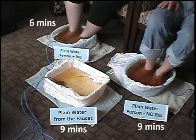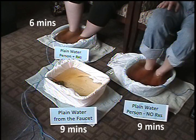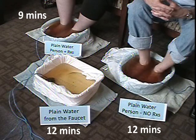Subject 2 is the female. As we mentioned, she's also 46. She's a non-smoker, non-drinker. However, she does take prescription drugs regularly. She has no metal fillings in her mouth, did not grow up in a smoking household, and rarely, if ever, drinks any alcohol.